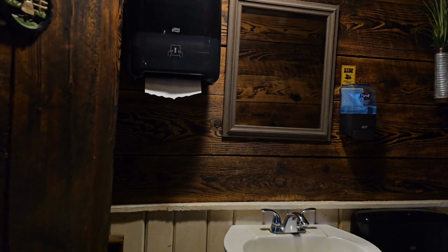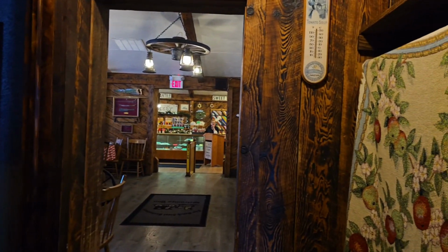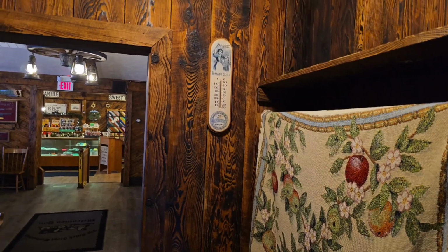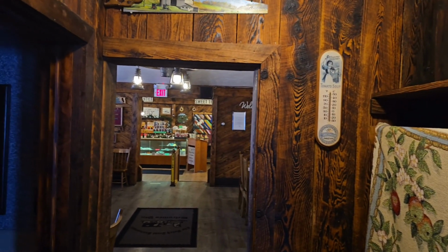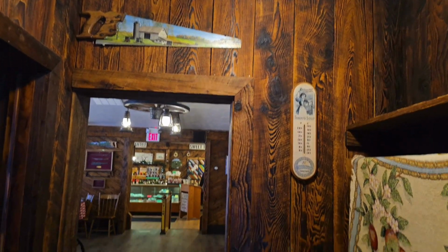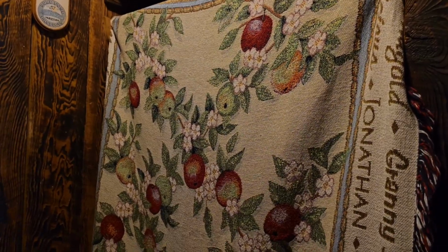As I was saying, the town tends to be very high end, filled with Amish. Hence the term Mandy's Dutch Treat. A beautiful little throw.